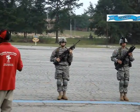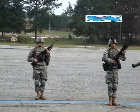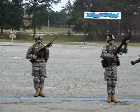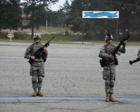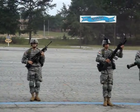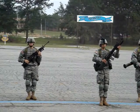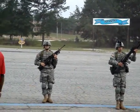Each fire team has one grenadier. He is armed with an M16A4 rifle and an M203 grenade launcher. It fires a variety of 40mm grenades to include high explosive, illumination, colored smoke, and buckshot. The M203 provides an invaluable indirect fire capability to the infantry squad.